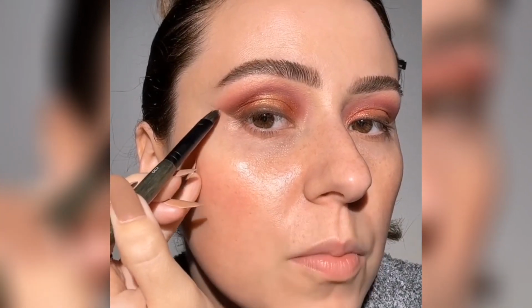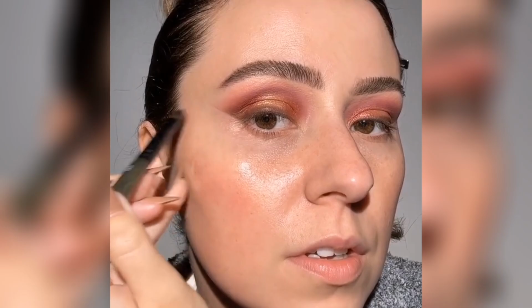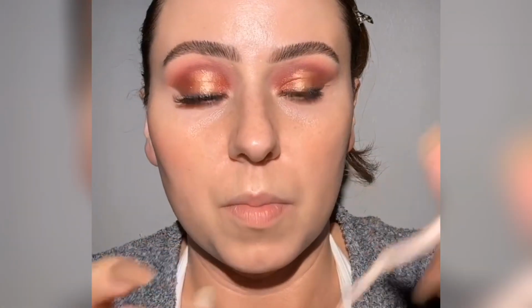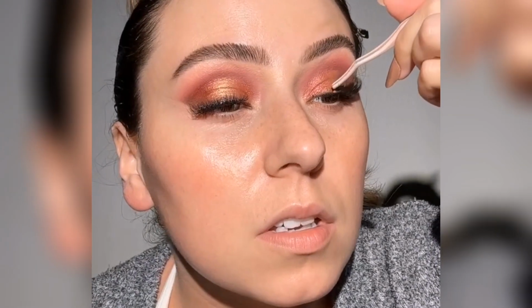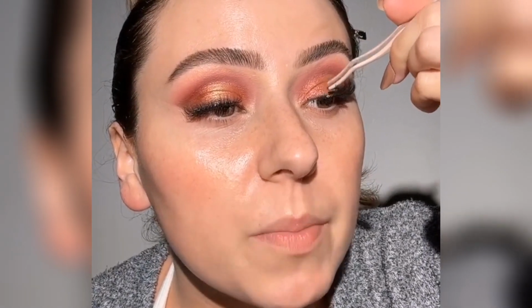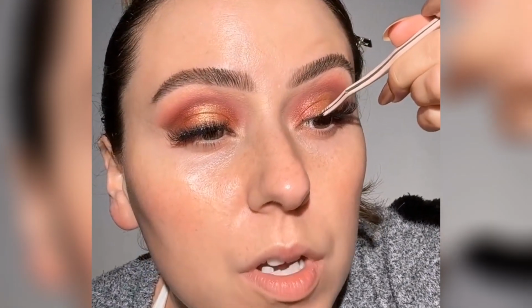C30 for that precision. So let's pop on our lash. This is Moonlight from Raquel Beauty. I love these, and as soon as I'm done here, I'm actually going to hop off, wash my face, and then I'm going to do part 1 of makeup I would want to add to my wish list.